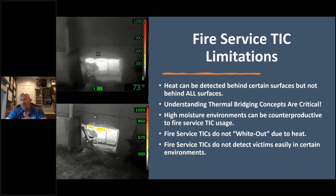We understand that heat can be detected behind certain surfaces, but not all surfaces. The thicker something is, the better it's insulated. The type of surface can all hide heat signatures from firefighters. Reflective surfaces, numerous variables come into play.